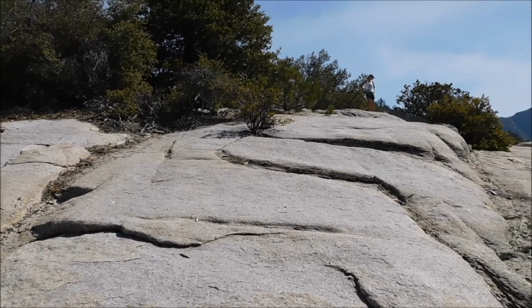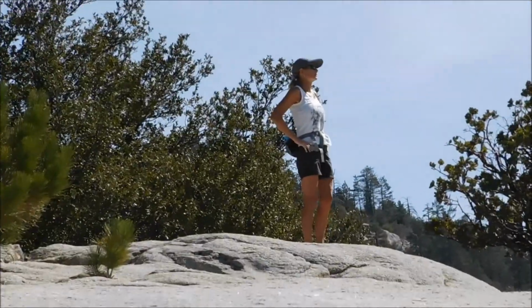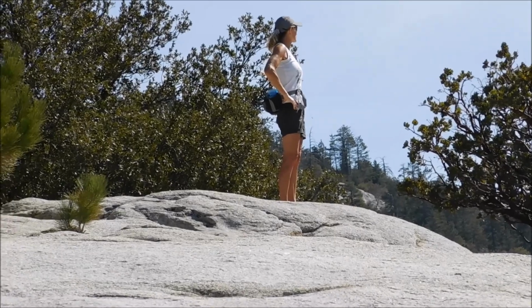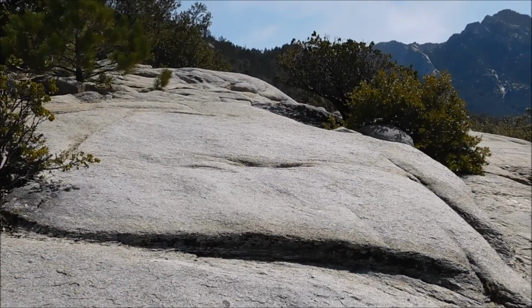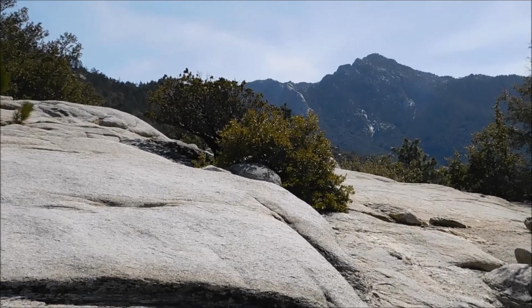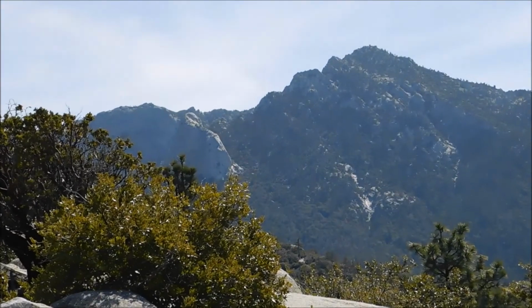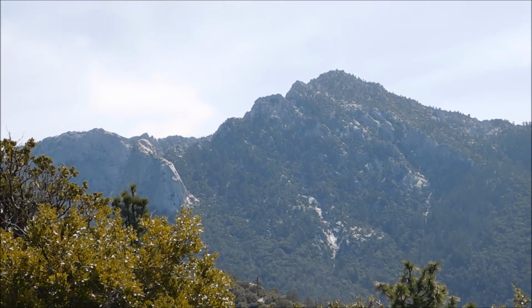Well, we've been hiking for about a half a mile, and we've come to our first viewpoint. Sheila's up at the top having a look. As you can see, there's a big slab of rock here. It's kind of an interesting little spot. So this gets us our first view of Tahquitz Peak, which is in the background here. I'm sure we're going to be getting a closer look at it in the future.